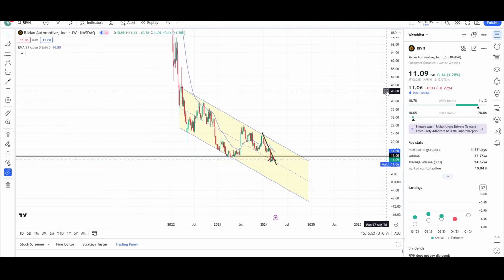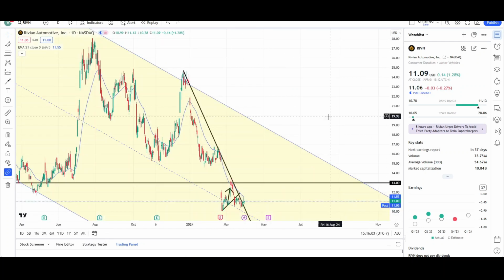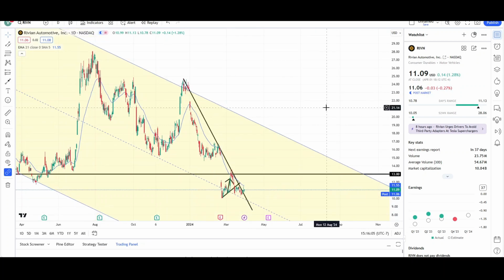So again, Rivian, not the best looking chart at all. Basically all-time lows, stalling out, consolidating at the lows. We'll see if the trend reverses. Until then, it's not a bullish looking chart. Now let's take a look at NEO.